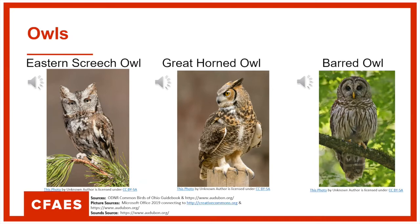It sounds nothing like the owl that you usually would hear, does it? So if you hear that noise in the woods or out in the fields, that is the eastern screech owl. It does not make the normal sound of an owl that we're used to hearing. The great horned owl is next.